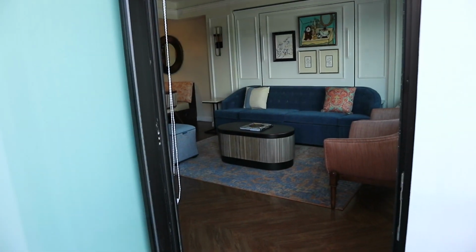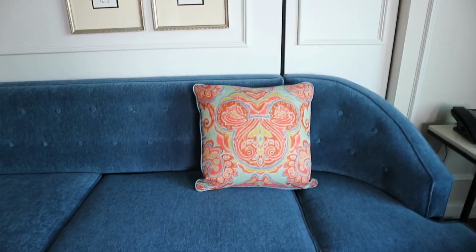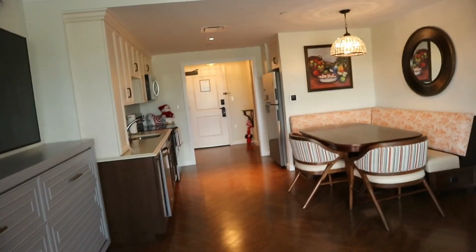This door opens from the living room, and there's also a sliding door that comes out from the bedroom. And you see there's touches of Disney throughout, but just little subtle touches like this Mickey and the pillow here. But I absolutely love this hotel, and we are excited to be here.